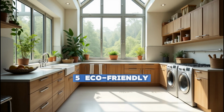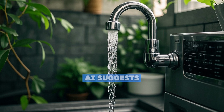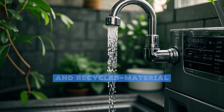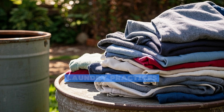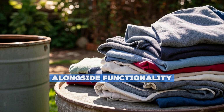5. Eco-friendly Sustainable Laundry Room. With a focus on green living, AI suggests energy-efficient appliances, water-saving faucets, and recycled material cabinetry. The room includes a compost bin and a sorting system for eco-conscious laundry practices, promoting sustainability alongside functionality.